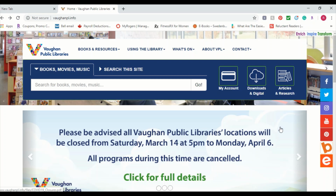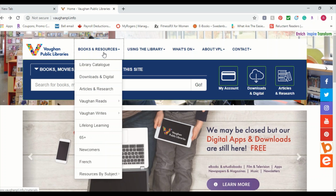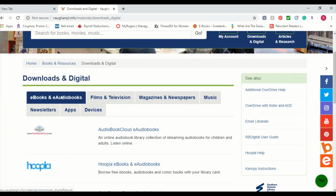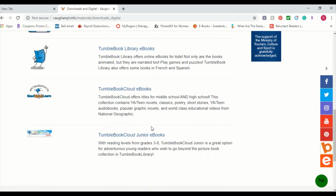Okay, so I'm starting off on the Vaughan Public Library's homepage. I've already signed into my own account with my library card number and 4-digit PIN. I'm going to select the Books and Resources tab and select the Downloads and Digital from the drop-down menu. I'm going to make sure that I'm on the eBooks and eAudiobooks tab and scroll on down till I find the Tumble Book Library. So you'll notice that there's 3 different versions of Tumble Books.